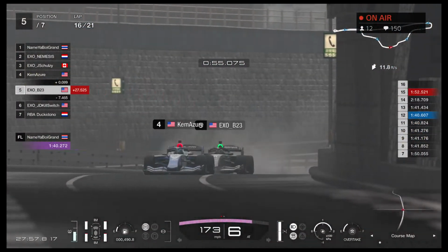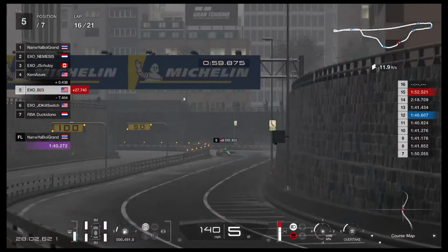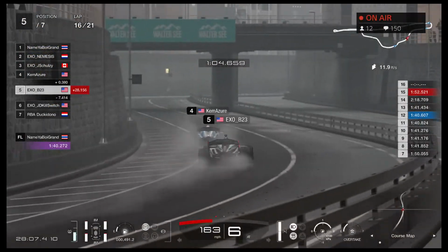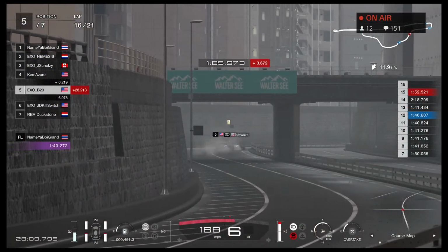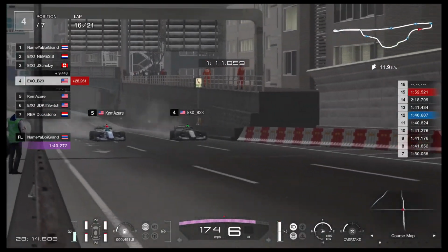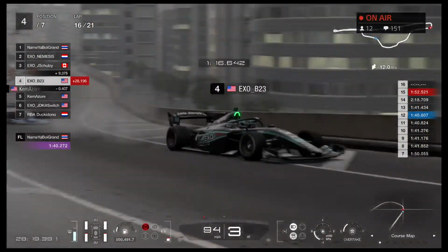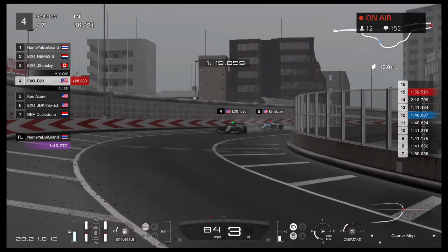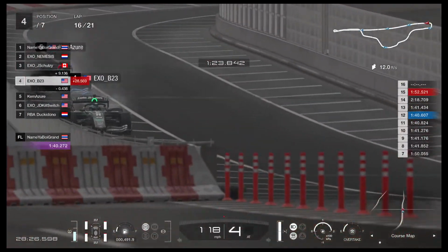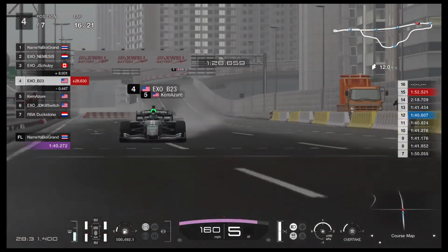But B23, we know that B23 has the pace. We know that he is a very rapid driver. But he's had some mistakes earlier on. He got caught out by the rain, definitely. But we're going to see if he can get past Kemazure here. He's got the speed, he's got the pace, and he's got the smoothness, and he's got the move done. Going into the last corner to go ahead and make his way down the expressway, coming down the exit of turn number 12. And now is it going to be a drag race.